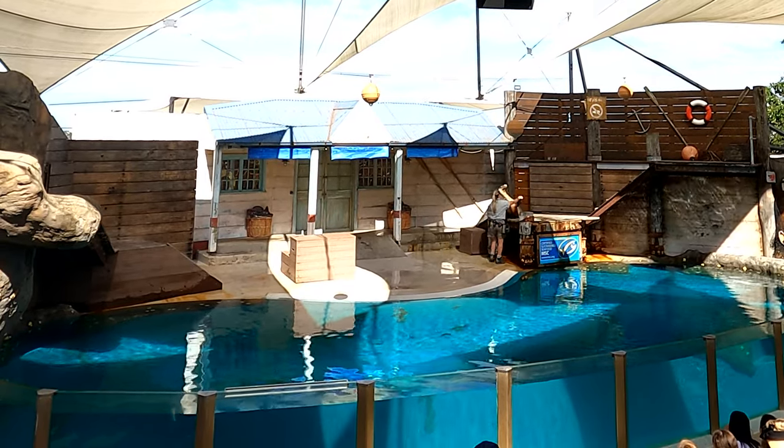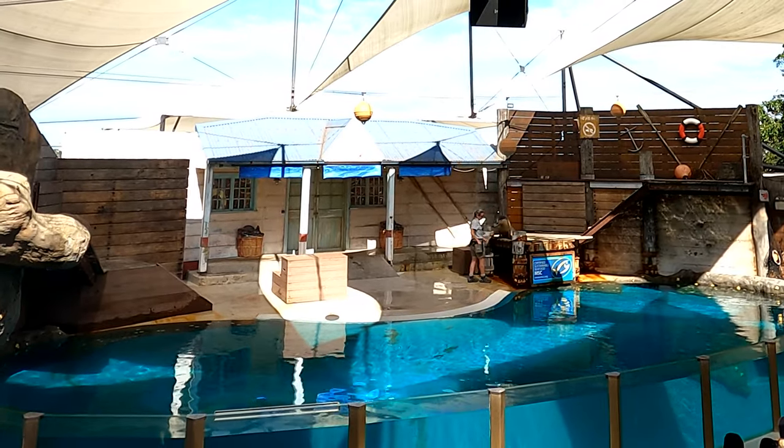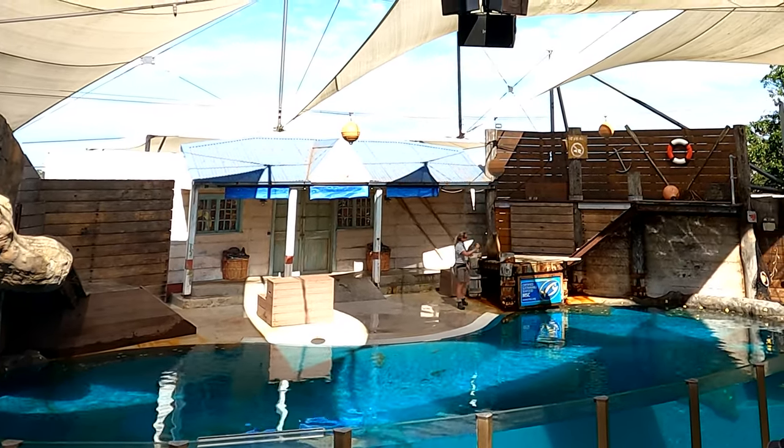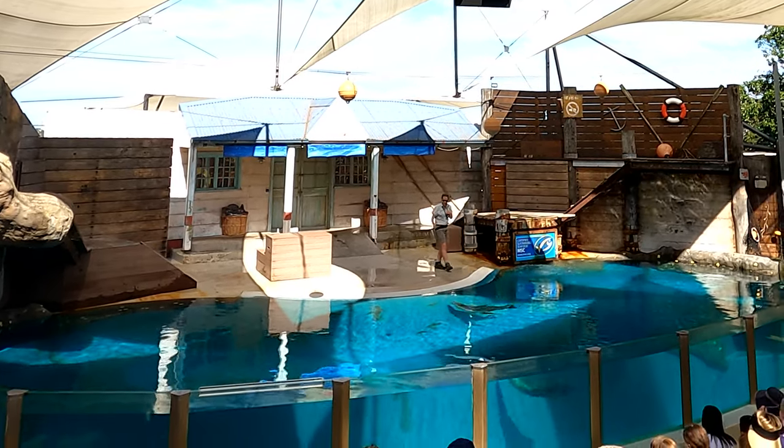Now also getting Moby to present his flipper. As we saw earlier, our seals walk on their flippers, so sometimes they can get scratches or grazes. So it's important that we can check over those and also apply any medication if we need to as well.